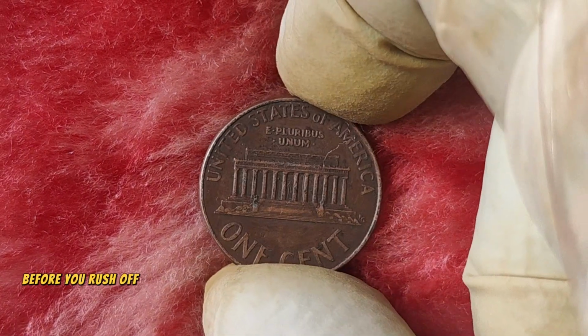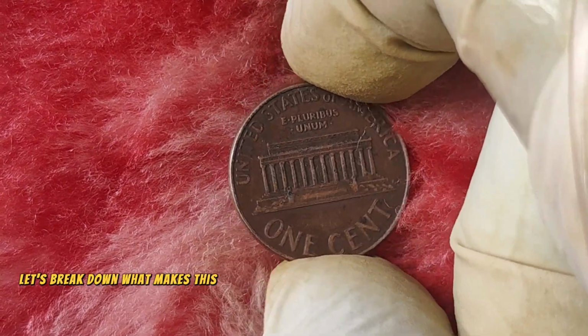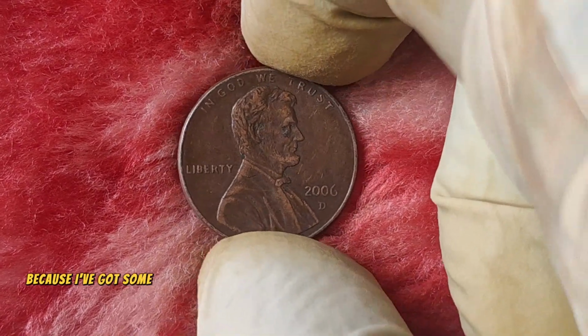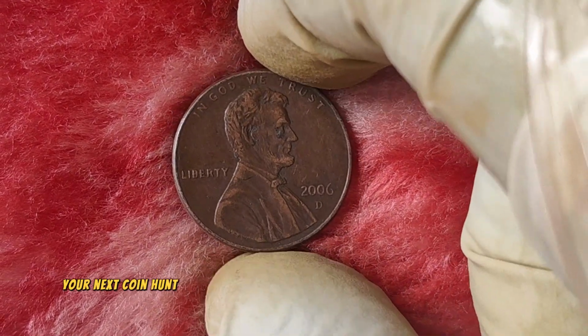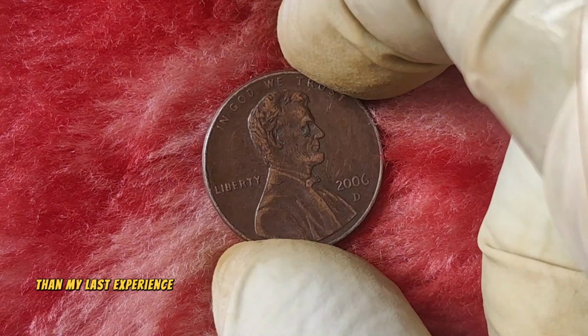Now, before you rush off to find your piggy bank and start flipping pennies, let's break down what makes this penny so crazy valuable. Stick around, because I've got some juicy tips that could make your next coin hunt a little more profitable, and maybe even a tad less stressful than my last experience.